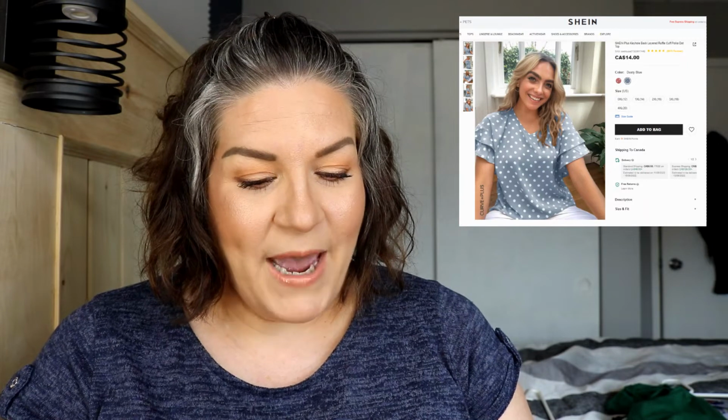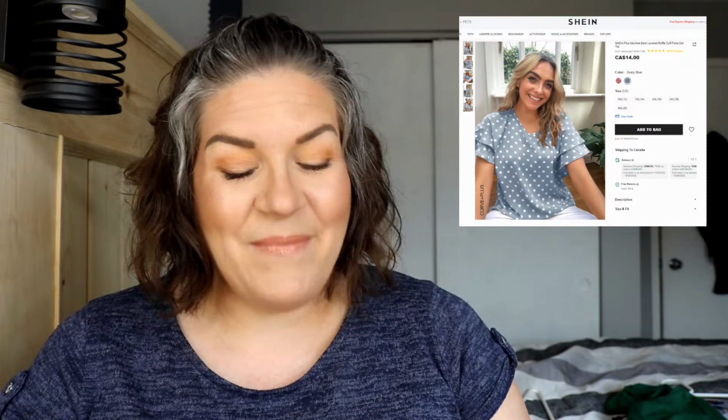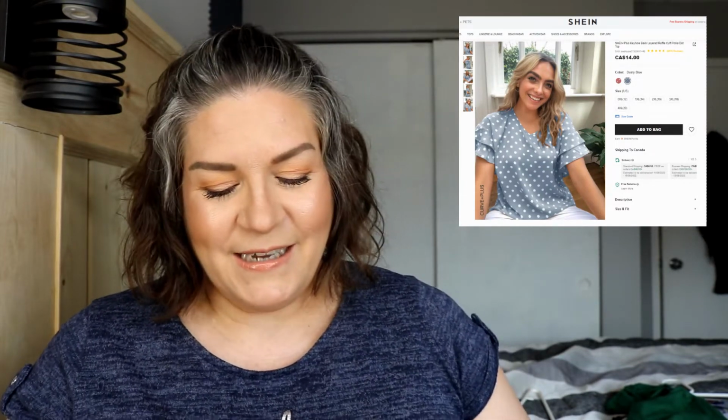So the first item I got is this shirt here. It is, does it have a name? The Shein Plus keyhole back layered ruffle cuff polka dot top. It was $14 and this is what it looks like. I did get the size 1XL.